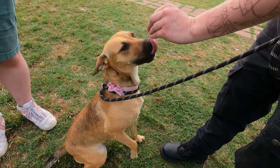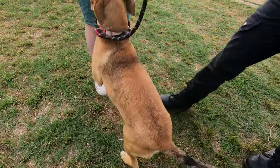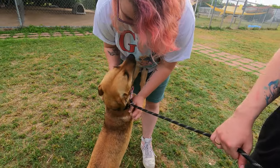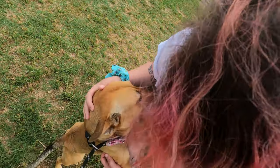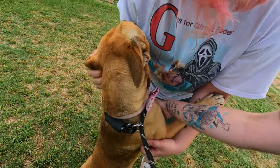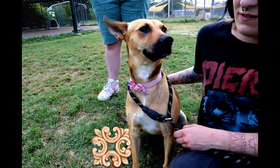She is an all-around great dog. She knows several tricks. She walks amazing on a leash. She loves to go for runs. And believe it or not, she even loves to go swimming. She will gladly go swimming with you. And if it's a long, hot day, just put a pool outside and she'll happily jump right in. This girl is sweet as could be, gets along with other dogs, people, doesn't matter. She's a love. Oh my goodness. How could you say no to that face?